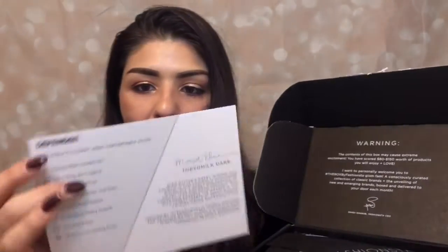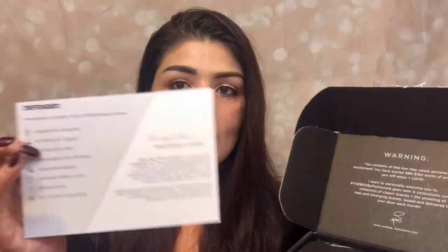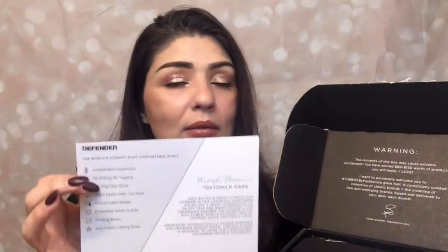So the box itself is exactly the same as the original box. I don't think at this time they've actually changed it. Here's our little price card, which tells us a little bit about some of the products inside the box, and on the back, the breakdown of all the items along with their value. So my husband's box is at $151 retail value. Amazing.